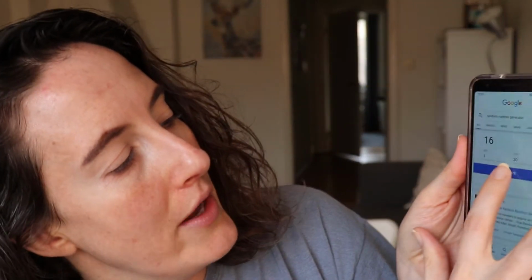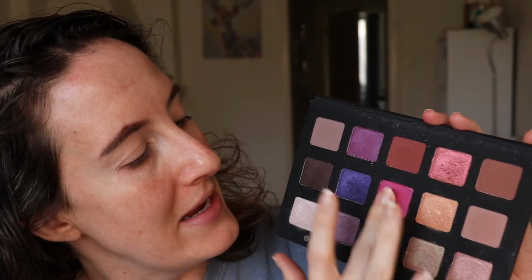I hope I'm not pushing it. I think I can do one more at least. So let me go ahead and random generate another number. 8. Okay, and number 8 is this pink here, which is very fun. So let's see what we got here. Okay, so here are my shades.